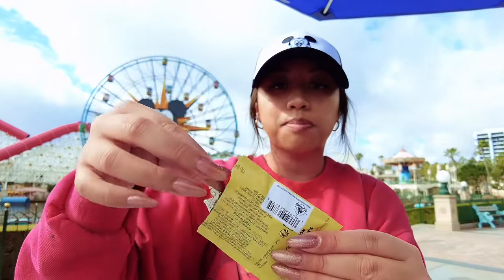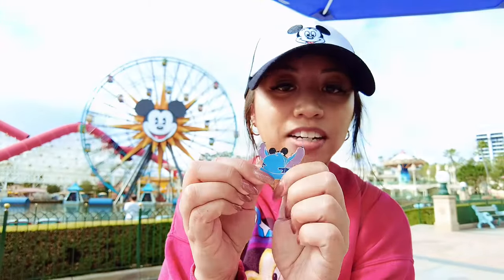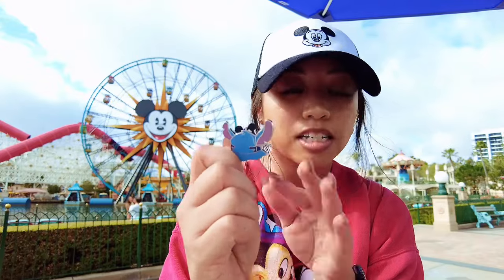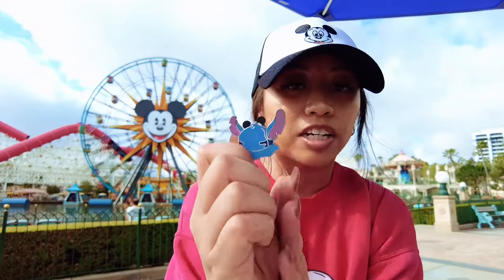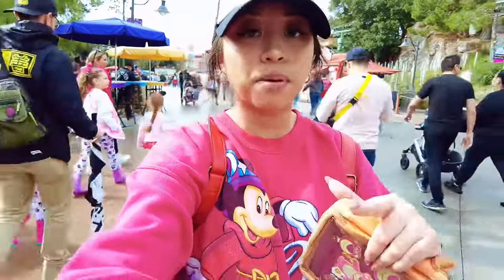So let's open the bag. Please, please, please. Okay, it is Stitch. Okay, perfect. So hopefully if I don't find a Winnie the Pooh one, because I'm planning to buy another bag, but hopefully if I don't get a Pooh one today, I can try and trade it for this Stitch one. And so far, no luck with the hidden Disney pins. Every cast member that I asked said that as soon as they open, someone takes them off the boards.